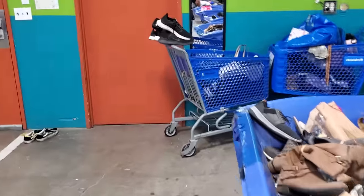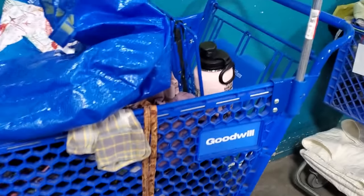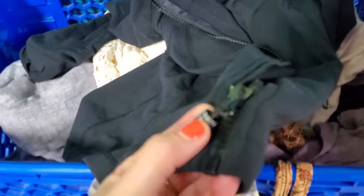I have some Lululemon in there that I'm afraid to look at because I hope it's not damaged, but this is it so far. I found this jacket. I'll have to look up which one it is. Hopefully there's a size dot. Hopefully the zippers work. I think this might be a little bit of an older one because I haven't seen them do this in a little while.